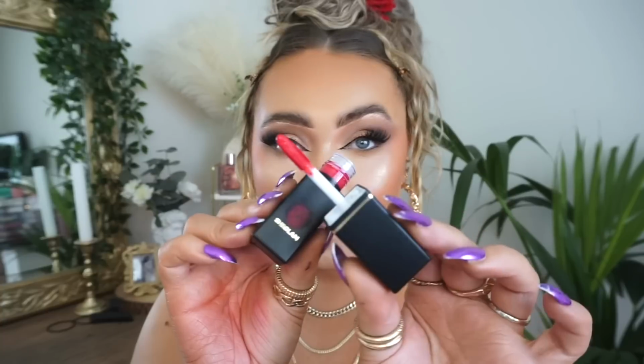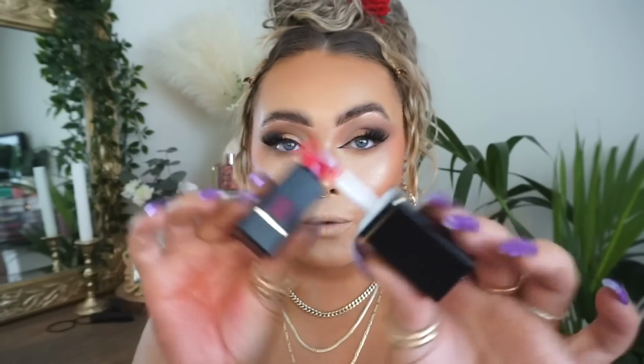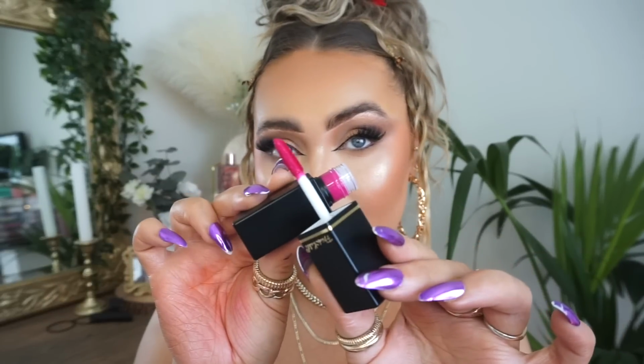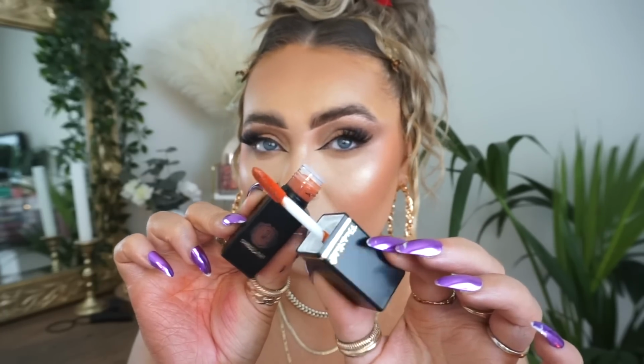So the only thing we have left to try is the lip tints, and we have 3 shades here. We have Essel, Surreal, and Kahlo. So this is Essel. It's actually very similar to the blush. I'm actually maybe thinking the lip shades somewhat kind of match the 3 blush shades. So this one here is Kahlo, and it's just a really nice hot pink. Surreal kind of looks like a wee bit of like a terracotta type of colour.